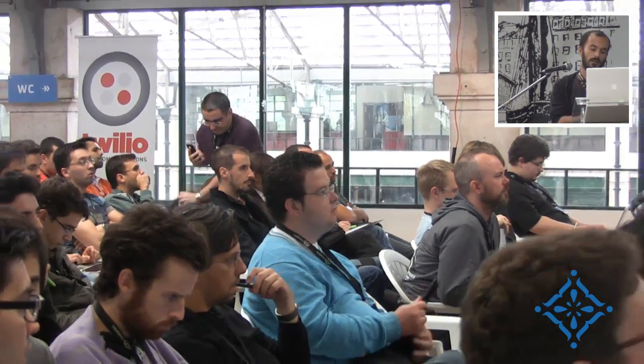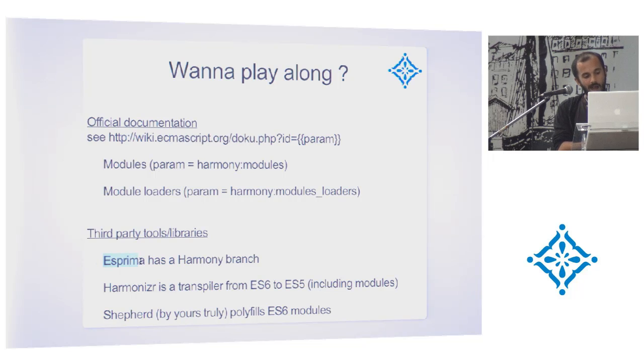If you ever want to play along with this, there are a few links with the official documentation, so you can have a look at it. As for third-party tools, people are getting more and more interested in Harmony. I'm really interested only in modules, but Esprima has a Harmony branch, which you can try by yourself to see the new syntax. Harmonizer is another polyfill, but it's a transpiler, so it's a build tool, so you can have AMD modules or plain vanilla JavaScript to run in your current browser. And Shepherd, by yours truly, is a live polyfill in your browser, which also comes with a compiler, a transpiler, so you don't have to have it live, and it can run in production smoothly.